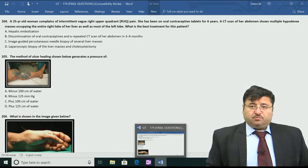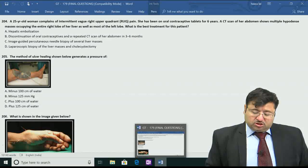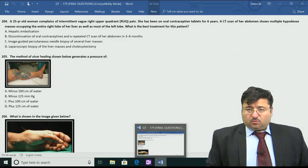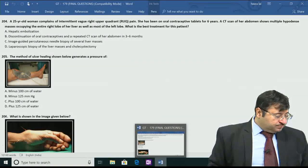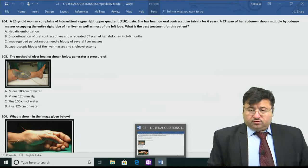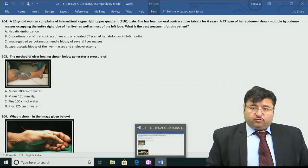So do we embolize? Is it vascular? No, it is not vascular, so embolization would not help. So discontinuation of oral contraceptive pills is the way to go, but sometimes they'll just give this as one of the options. But if it is extended with a repeat CT scan of the abdomen at 3 to 6 months, this is what we go for, because we need to monitor if it is confluent, with both the lobes involved, left and right.